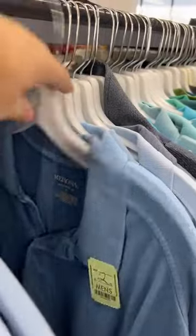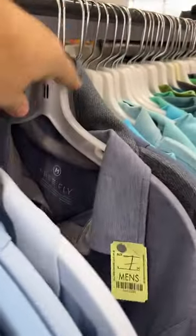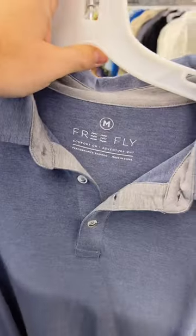Cricket. Yes, Cricket. Free Fly. Hey, I love this brand. This brand's really good. Free Fly. Be on the lookout for it. These polos normally go for about $30-$35. So we'll throw that in the cart.